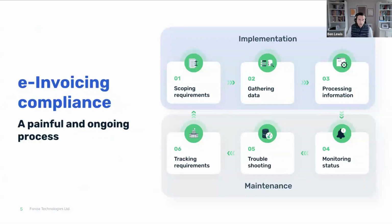This is generally how we see the process, split between implementation and maintenance. And for some of you who maybe have been through these implementations in the past, we know it can be painful, it can be complex, and it's obviously ongoing and evolving. These requirements have a significant impact on businesses. You need to understand what you have to do. You need to understand and gather the right data for each transaction, jurisdiction, and stakeholder. You need to send different data to different tax authorities in the right timelines. You need to make sure the data has been effectively reported without any issues. You need to store that data for a specific time period and in the right location and format. And of course, the rules of this game are constantly changing globally and in every country.